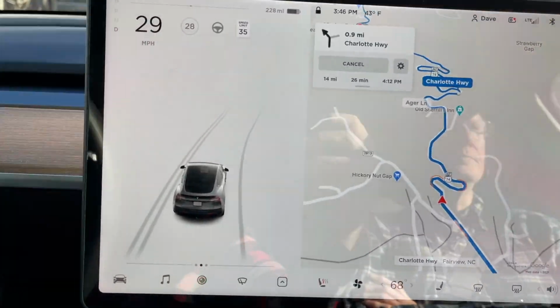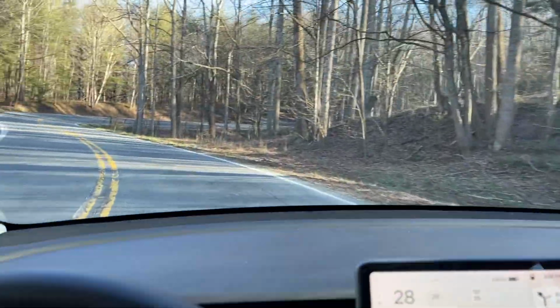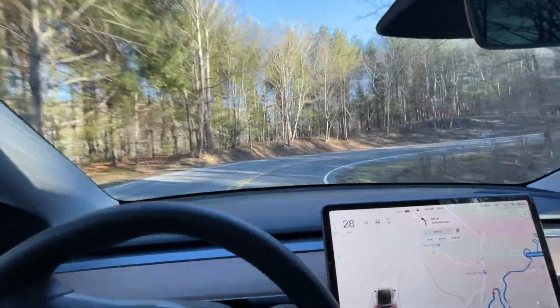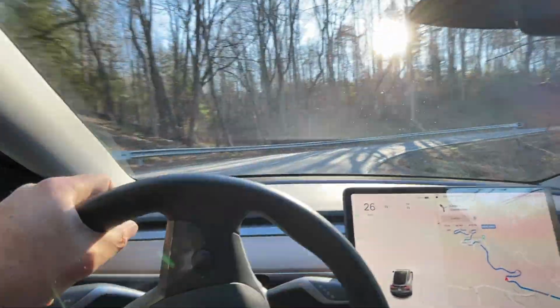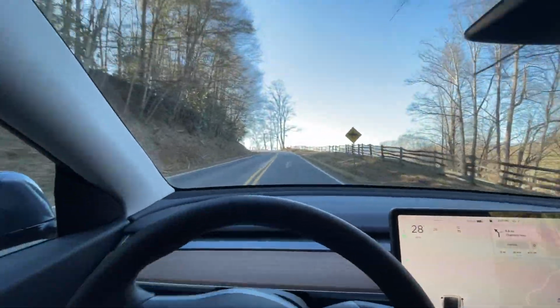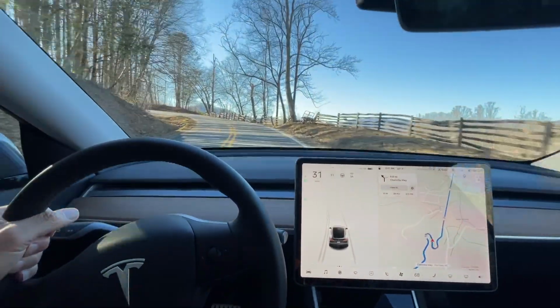Up the twisty turnies here on 74. Sure got our share of them today. We'll be walking in circles when we get out of the car. Yeah.